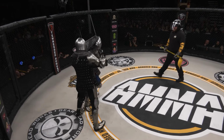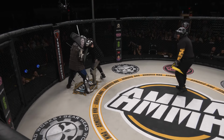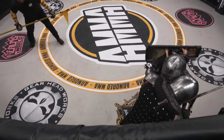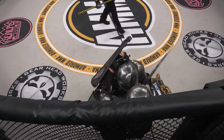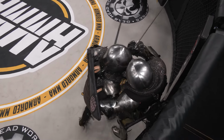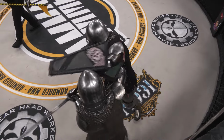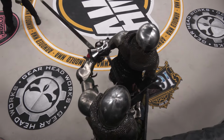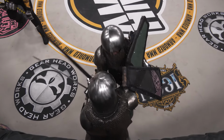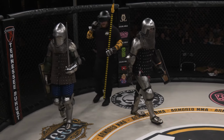Good knee from Maggie. Good punch from Maggie. Good shield punch. Yep. Now she's going to try to tangle her up again. Liz is doing a good job applying pressure, head pressure, getting her head under Maggie's, where Maggie's the taller opponent. That was a good trap by Maggie. She caught that shield and smacked with that sword. That was nice.